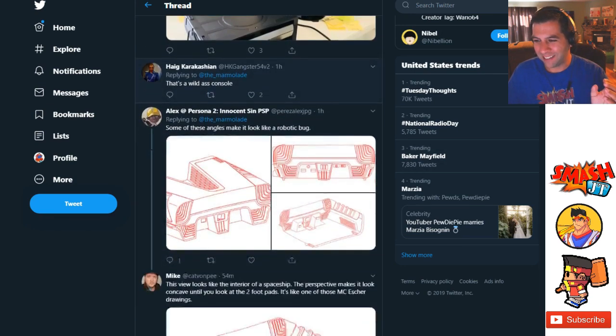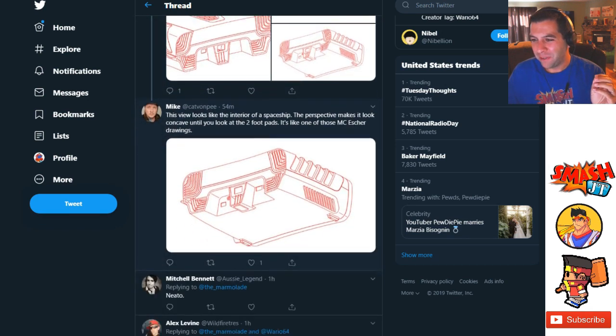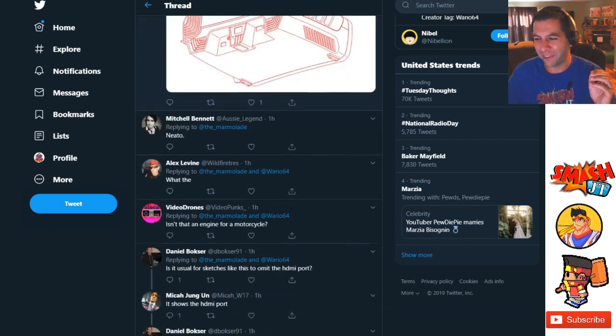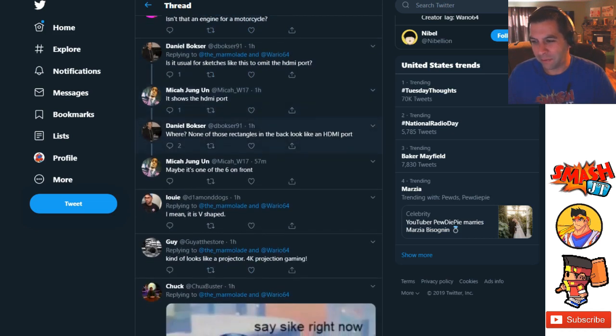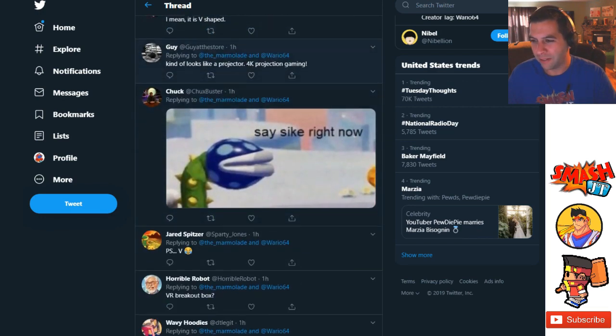That's a wild console. Some of these angles make it look like a robotic bug. The view looks like the interior of a spaceship. The perspective makes it look concave until you look at the foot pads. It's like one of those MC Escher drawings. Oh yeah, with the stairwells and stuff going all around. Yeah, totally. What the? Isn't that an engine for a motorcycle? It's usual for sketches like this to omit the HDMI port. It shows the HDMI port. Where? Maybe it's one of the 6 on the front. I would not imagine the HDMI would be on the front.